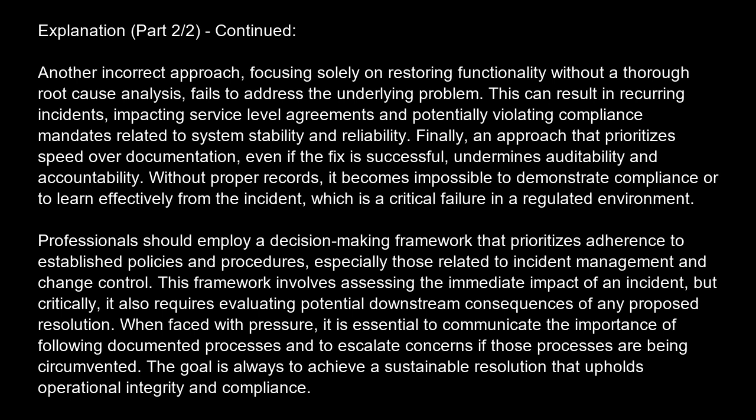Professionals should employ a decision-making framework that prioritizes adherence to established policies and procedures, especially those related to incident management and change control. This framework involves assessing the immediate impact of an incident, but critically, it also requires evaluating potential downstream consequences of any proposed resolution. When faced with pressure, it is essential to communicate the importance of following documented processes and to escalate concerns if those processes are being circumvented. The goal is always to achieve a sustainable resolution that upholds operational integrity and compliance.